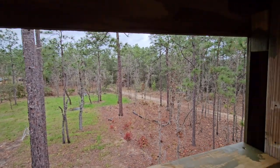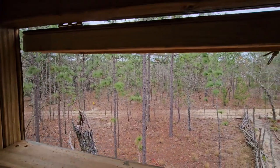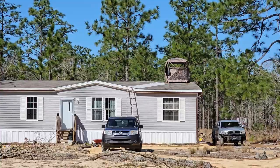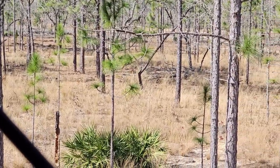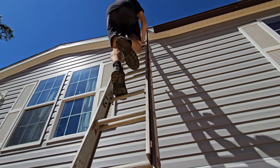I also wanted a box that would be super easy to get into for whenever a buck appears on camera. So I've made this platform for my roof to attach a pop-up hunting blind to. This gives me 20 feet of elevation without needing 4 poles, and all I gotta do is step out the front door, climb up a ladder, and I'm in position.